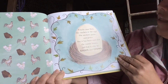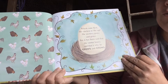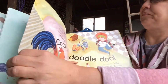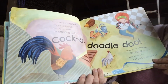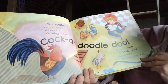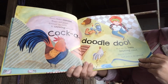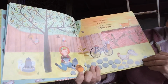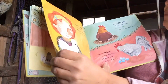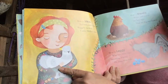Which came first, the chicken or the egg? The mystery grows and grows. But it has been said that the rooster knows, and that is why he crows and crows. Millie's Chickens. Here's Millie's rooster, happy and proud, greeting the world by crowing out loud. Cock-a-doodle-doo! Here are the hens strutting around, free to wander and peek at the ground. Here is Millie up at dawn, feeding her chickens pellets of corn. Here is Silky, friendly and calm, happily tucked under Millie's arm.